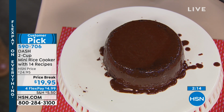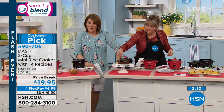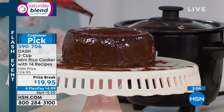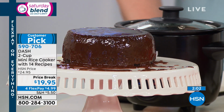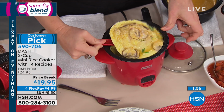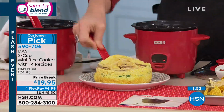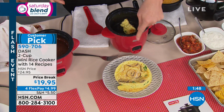2.5 minutes left. Look at what just happened with our Flash Flex event. This is 4 Flex payments of $4.99. People are buying multiples. Have this as a just-because gift. First of all, it catches your eye because it's so darn cute. But it's the perfect serving size. It's no-hassle, stress-free cooking, stress-free cleanup. It is a winner, you guys, and I hope you try one out today. It's 590-706.